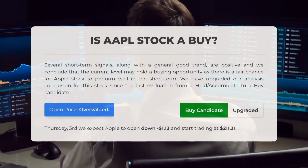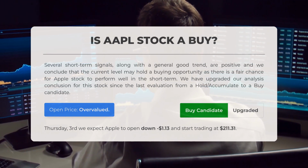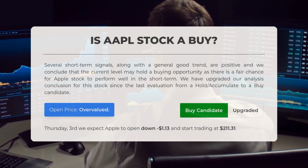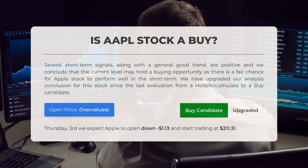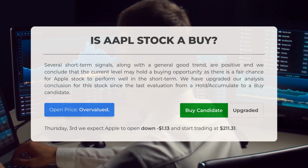Is Apple stock a good buy? Several short-term signals, along with a generally positive trend, suggest that the current level may present a buying opportunity, as there is a fair chance for Apple stock to perform well in the near future. Consequently, we have upgraded our analysis conclusion for this stock from a hold or accumulate recommendation to a buy candidate.